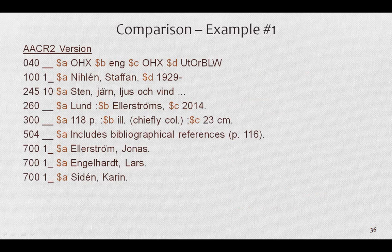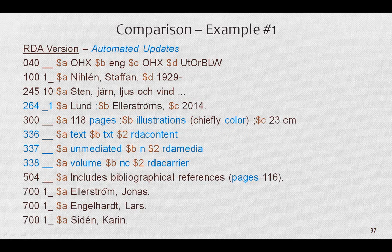We've taken the liberty of showing only specific fields for these examples. Obviously, other fields do exist, but for the sake of brevity, we are only displaying fields that would change during the updates. So here's what the AACR2 record looks like for this title. Updates made during the automated process are in blue.